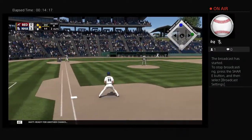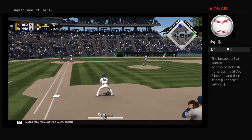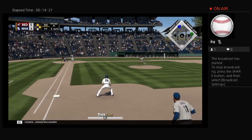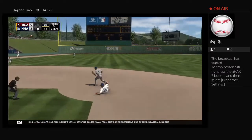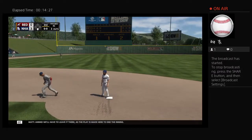Ready for another chance? Adrian Valladares. 3 across so far in the inning and another 2 out there on base. Yeah, Matt, and this inning's really starting. And we'll have to leave it there as the play is made here to end the inning.